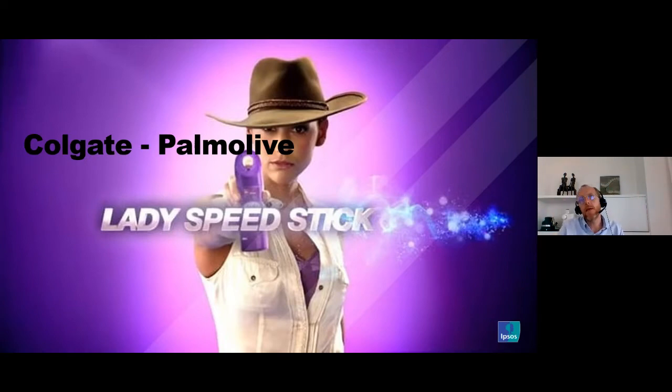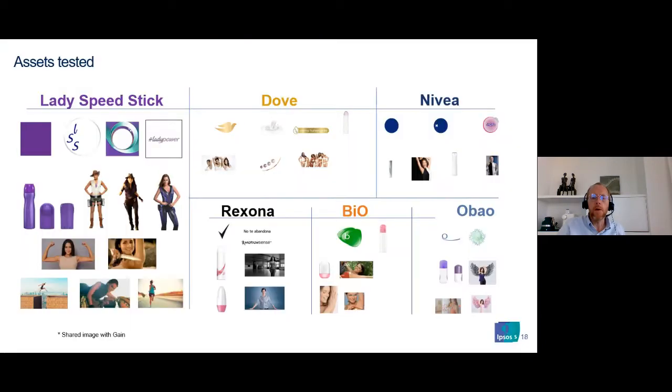But from a positioning point of view, they felt that the character was too far removed from the more everyday consumer, Mexican women, that they were targeting. So they came up with alternative versions of Barbara Blade that you can see, for instance, here towards the left, second from the bottom. And what they wanted to do, next to testing other potential assets, was to know if those softer executions, if you like, of Barbara Blade would also work.